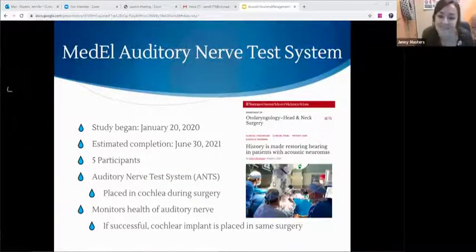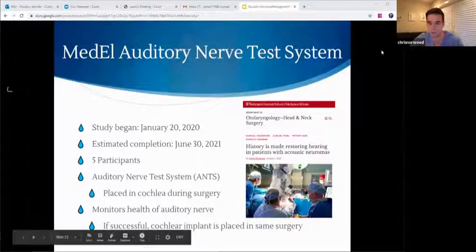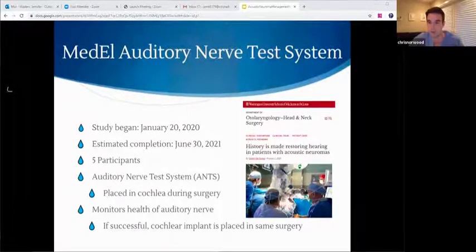All right, Chris. Okay, since we had mentioned earlier that with cochlear implants, it's just in the past couple of years that there's been FDA approval for single-sided hearing loss, there's been some cool advancements recently in terms of cochlear implants we wanted to share with all of you. There's an ongoing study right now that's particularly looking at cochlear implants for patients with acoustic neuromas. It's from one of the cochlear implant manufacturers, the same manufacturer that made the implant for single-sided hearing loss, MED-EL. They have a new ongoing trial called the MED-EL Auditory Nerve Test System, and it began back in January of last year.